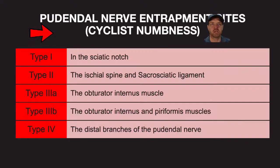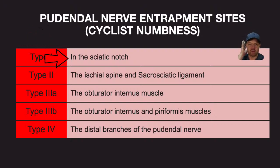And these are the different types of entrapments. So where the pudendal nerve arises from, you can get a problem coming out of the sciatic notch, between the ischial spine and the sacrosciatic ligament, the obturator internus muscle, the obturator internus and piriformis, or the distal branch of the pudendal nerve, which is usually the compression site. So if you've got some kind of major tension around this area here, then that can compress the pudendal nerve, and then it will give you odd sensations into your bits, basically.